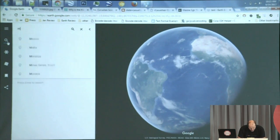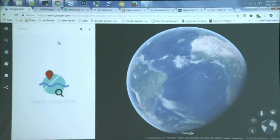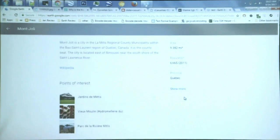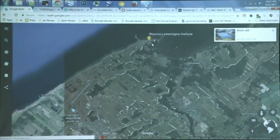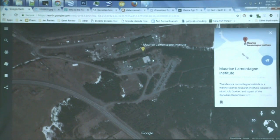So we're going to go to Mont-Joli, hopefully, in Quebec. It's a little town, population, I think, 6,000 something, way up in the north. Cute little town. We're not actually here for the town. We're here for this. Has anyone heard of this place before? Maurice Lamontagne Institute.